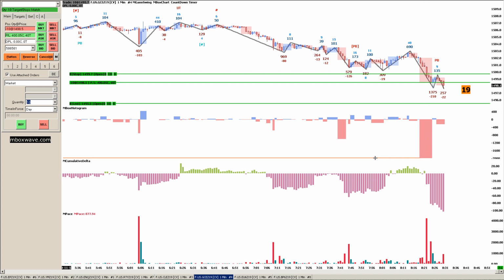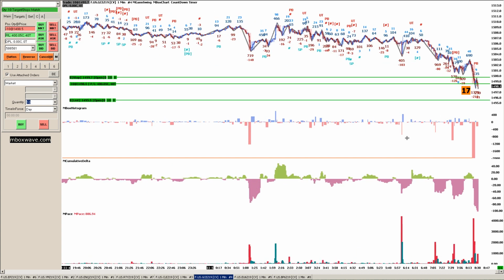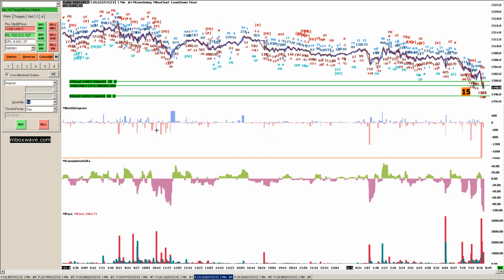I drew a line here to show that when compared to the previous day, all this supply in the MBox delta totally engulfed whatever there was before. Okay, market has been coming down here and continuing to trend down, making lower lows. So market still looks bearish to me, and this supply box here is confirmation of that.